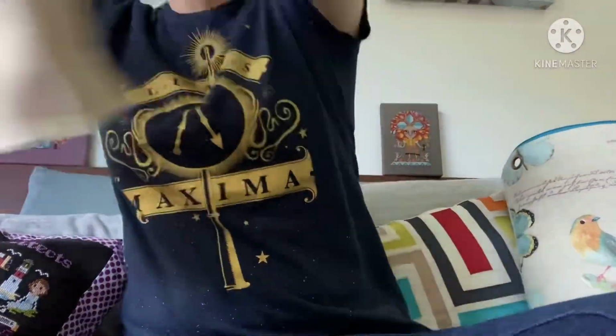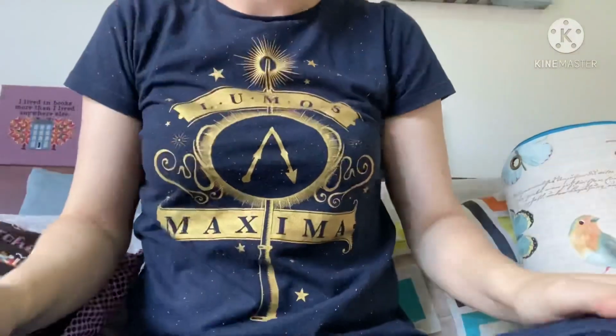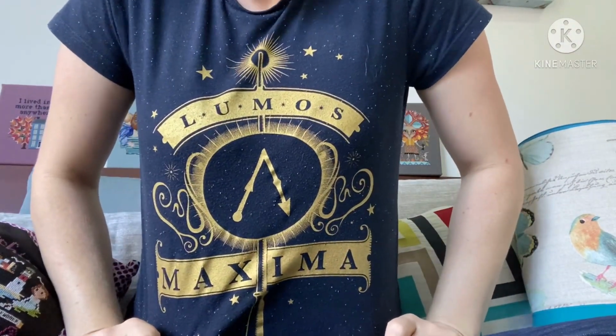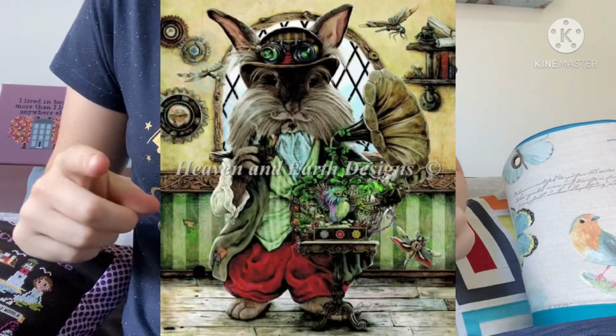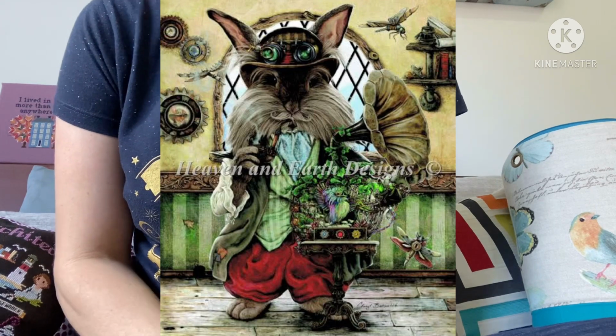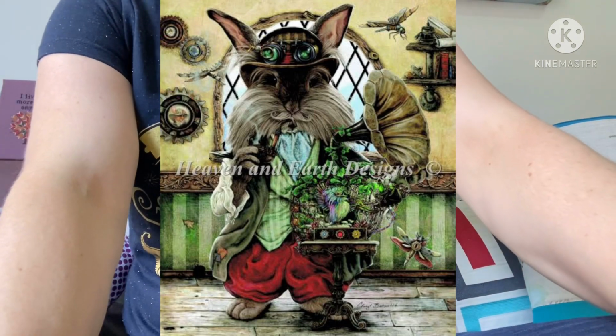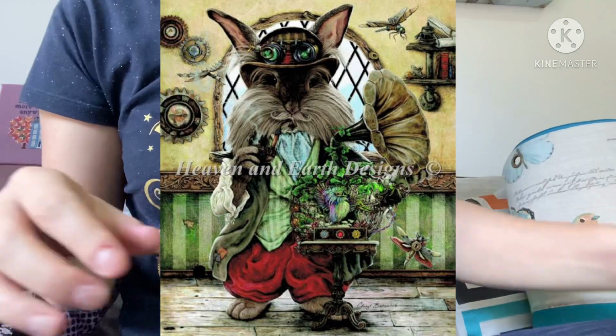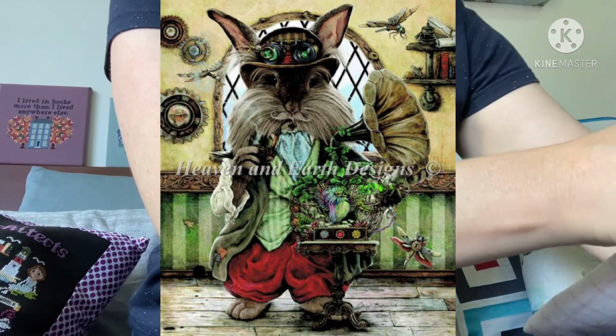There you go. Lucky last, current love of my life. Heaven and Earth Design, 25 count. I'll put a picture in here. Cheryl Baker's Professor McCrum. The most eccentric rabbit I've ever seen. I feel like he needs an eccentric partner. He's huge.